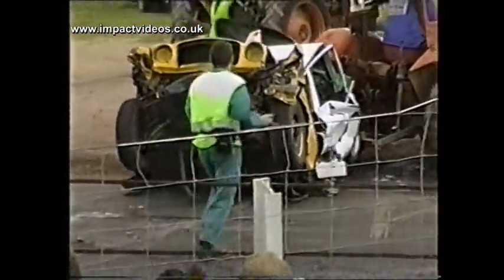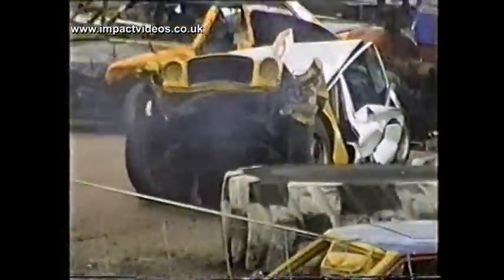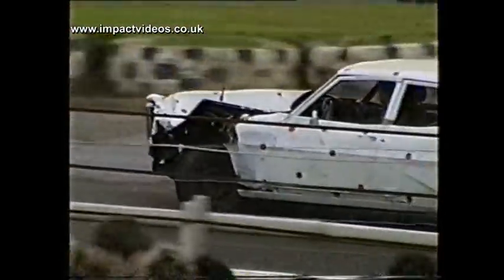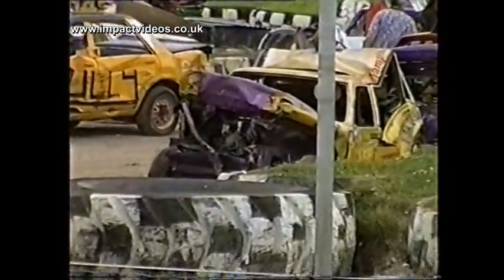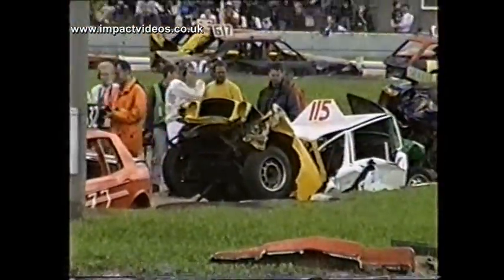And this one, Steve, you've seen more banger racing than I have in actual fact. They've all gone to sleep. They'll wake up again as soon as the green flag flies, don't worry folks.